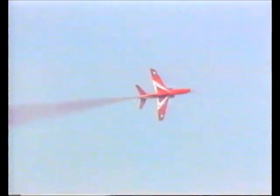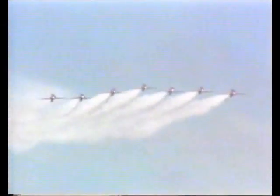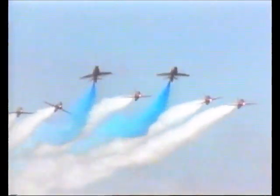Synchro clear the display line, the main section of 7 aircraft run in again. We now want to watch the 2 aircraft on either side of the leader. As the blue smoke comes on, Reds 2 and 3 are the first to pull up and away from the formation, thereby starting off the manoeuvre that we call the rollbacks.